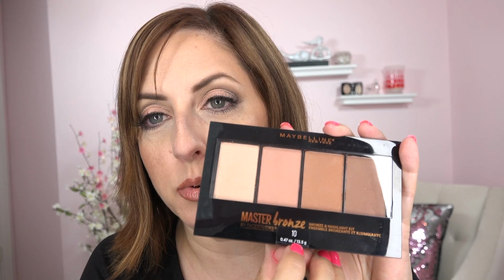Walgreens was having 20% off friends and family for people who have their little card, and I picked it up on that. It was, I think, $11.99 or $12, somewhere in there, so it's not super cheap. Of course, I got the lightest one. This is number 10. I believe they have a number 20 as well. This turned out to be a hidden gem, a hidden beauty from the drugstore. I have this on today and I love it.